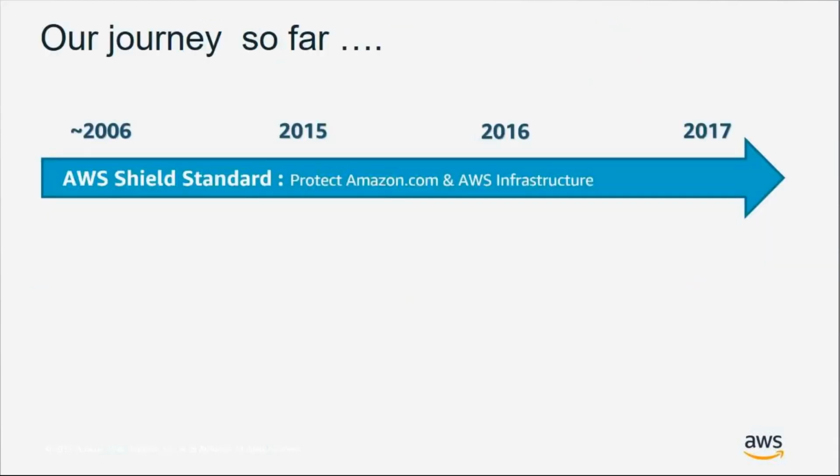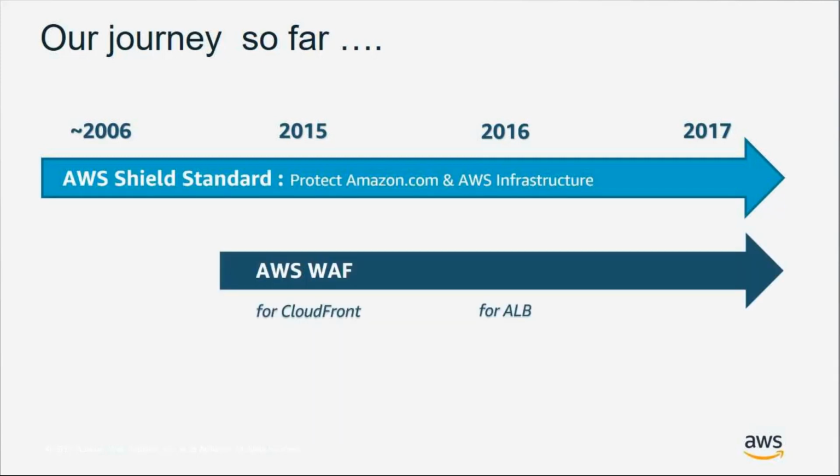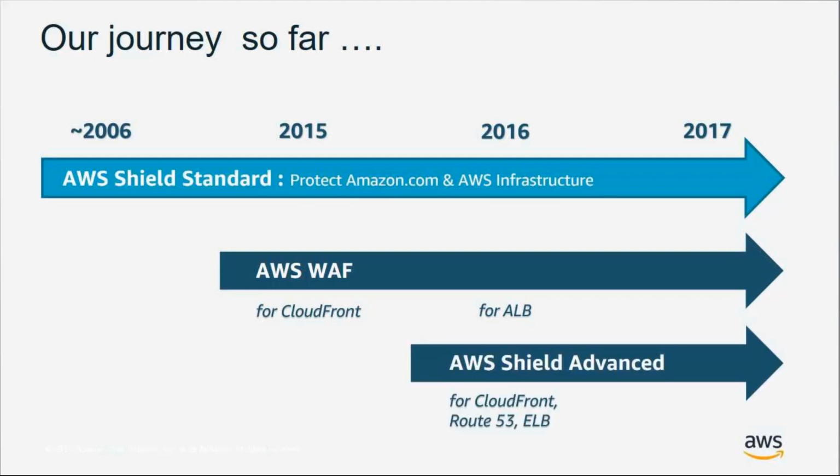So let's talk a little bit about our journey and how we got here and where we're going after that. We've actually been protecting AWS and Amazon.com since the beginning of AWS. We then recently launched WAF, our web application firewall, for application layer protection in 2015. We then launched Shield Advanced for customers who need a little bit extra support when it comes to network layer and DDoS layer protections. And then finally, in 2017, we released Shield Advanced for EC2 instances and network load balancers. That's particularly helpful for customers with certain types of traffic, like UDP-based game servers.